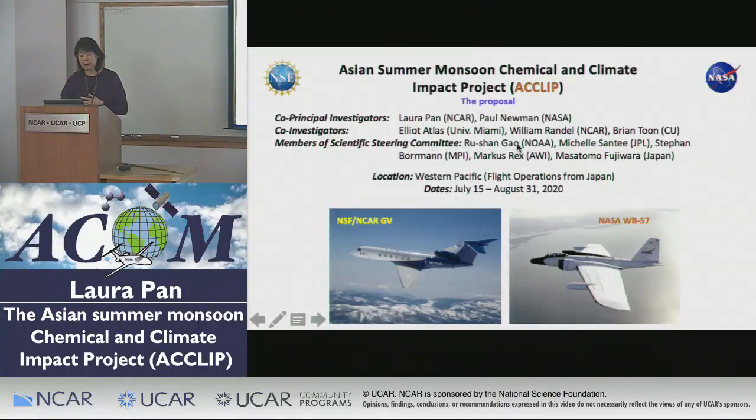Ruxian Gao is going to coordinate the ground-based measurements. Michel Santi is going to coordinate satellite, and Stephen Borrmann and Marcus Rex are going to relate these to StratoClim and aerosol measurements. And Masatomo Fujiwara is going to be the Japan science team lead. I'll show all of this later.